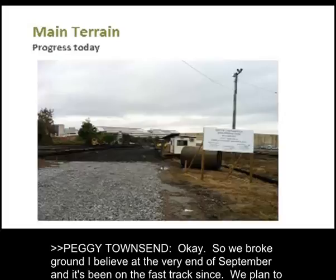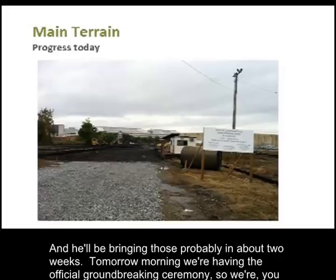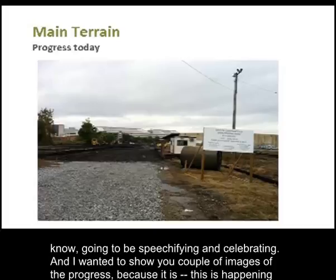So we broke ground, I believe, at the very end of September, and it's been on the fast track since. We plan to open the park at the end of this calendar year. While we're breaking ground, Thomas Sayre in North Carolina is having things fabricated, and he'll be bringing those in probably in about 2 weeks. Tomorrow morning, we're having the official groundbreaking ceremony. So we're going to be speechifying and celebrating.